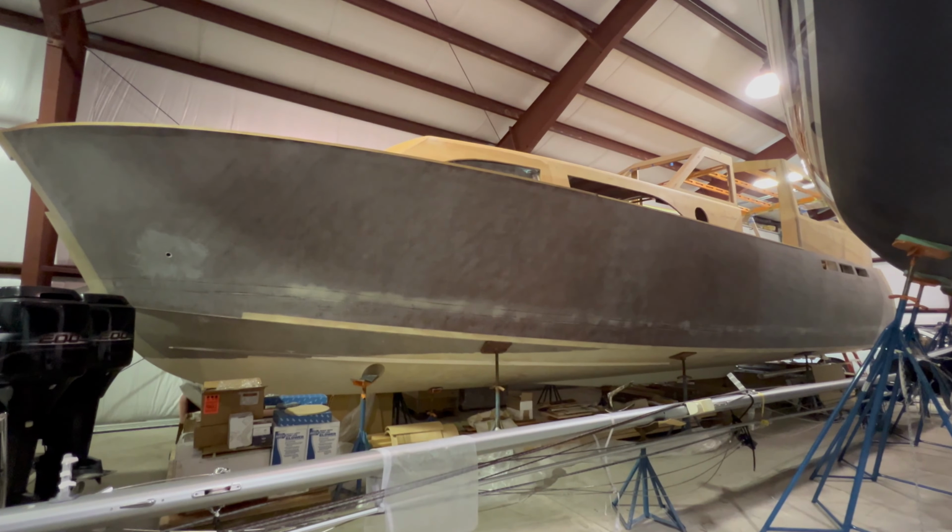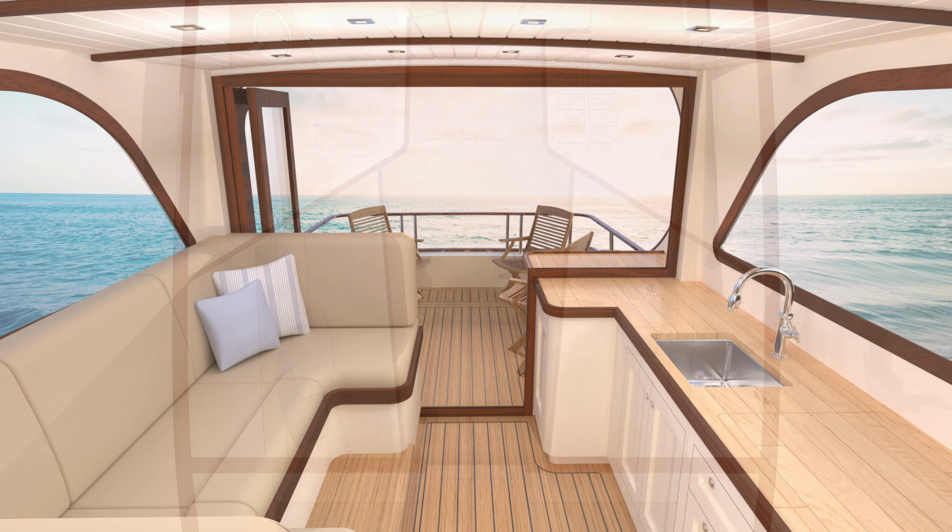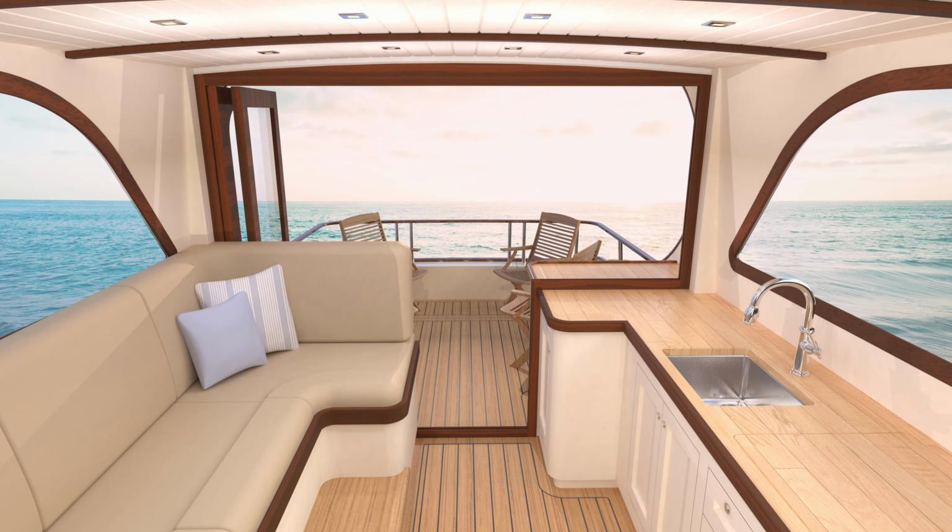Thinking of the hull as a canvas to work within, our design team created several alternative layouts and designs that a new owner could build within the existing hull. This project and opportunity as it sits is being offered at $1.5 million.